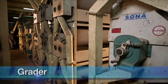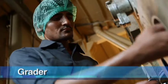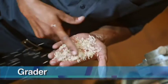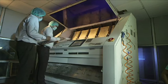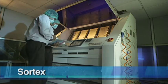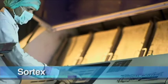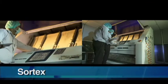After that, the grader separates equal sizes of basmati rice. It separates long and short grain basmati rice. Long grain basmati rice then goes ahead for cleaning. Then Sortex separates white and colored rice. It contains cameras fitted into it that, with the help of sensors, detect the color of rice, which helps in correct separation of white and colored basmati rice.